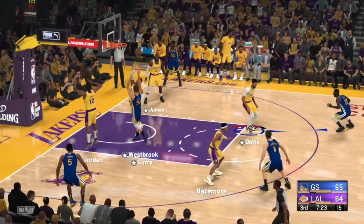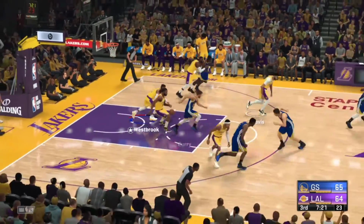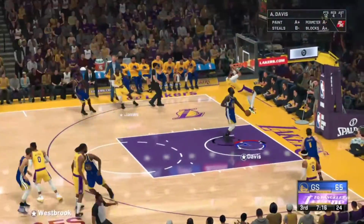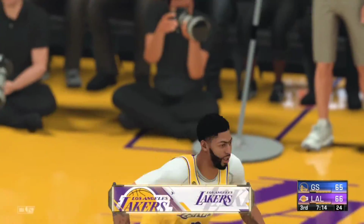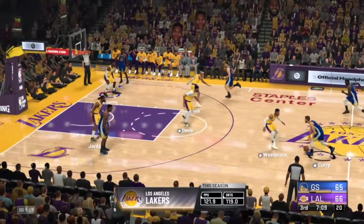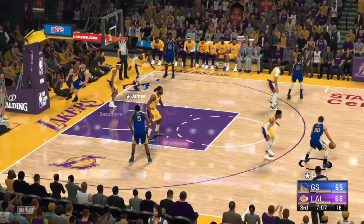Outside, Curry. Russell Westbrook with the rebound. And it's Westbrook with the ball, throws it up to the Lakers, and Davis throws it down, high above the rim. Not many guys have that kind of length and vertical. AD, one of the few.